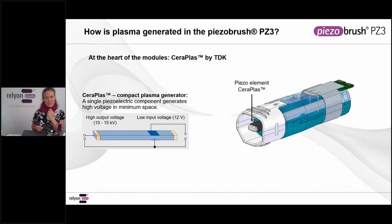So how can this plasma be so effective? The reason lies in the heart of the module, which is the piezoelectric transformer, called Seraplas and produced by the company TDK. What it does is you come in with a low input voltage of only 12 volts. Within the device, which is about 7 centimeters long, it is transformed to up to 15 kilovolts. And as soon as that happens, you have these high fields at the very tip of the device. I'll show you what happens. We'll move on to the next slide.